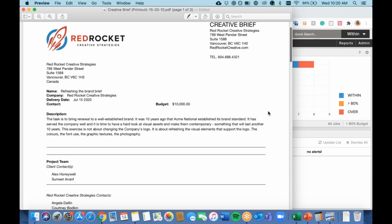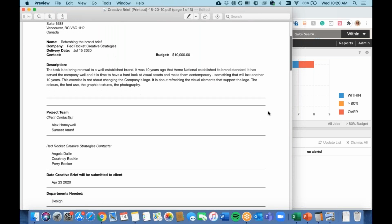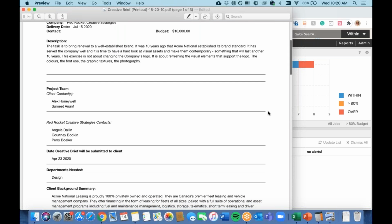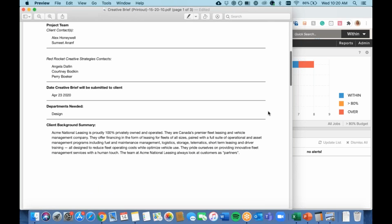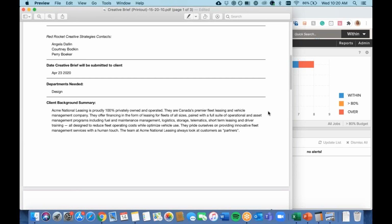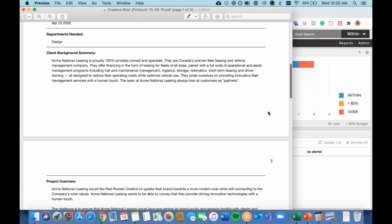So anyone who already uses briefs in Function Point is going to notice that this branding and formatting is just a little bit different from that previous one. This is one that's actually directly in Function Point. So what I've done is gone through and actually created this in FP so that I can show you guys how this can actually be used directly in your system.